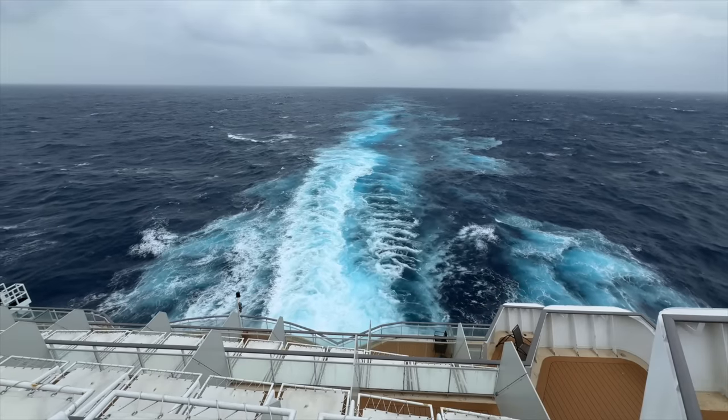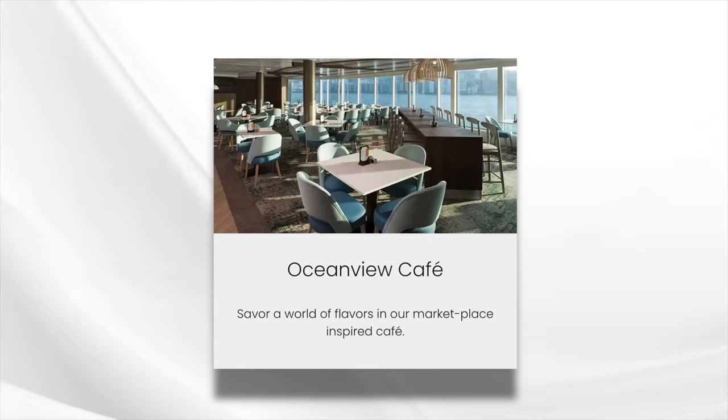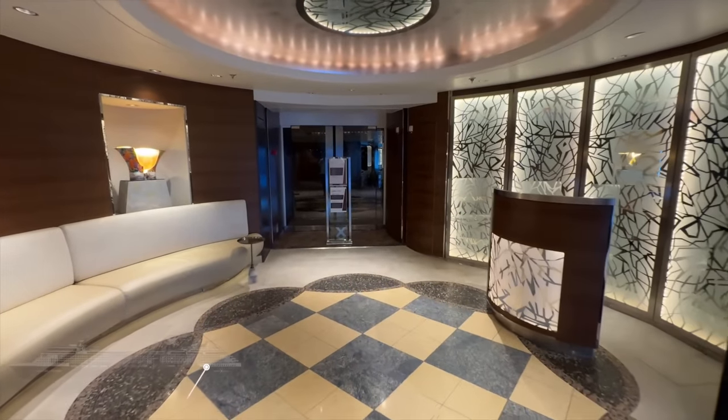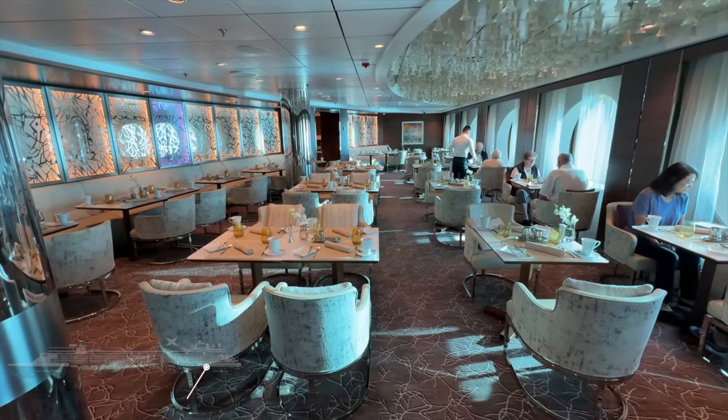I make it breakfast time. This is served across multiple venues, including the main dining room, main buffet, and even the spa. But my preference is familiar territory, the suite-only Lumine restaurant. It's what Coastal Kitchen should be on the Royal Caribbean ships.